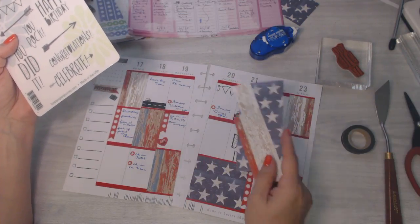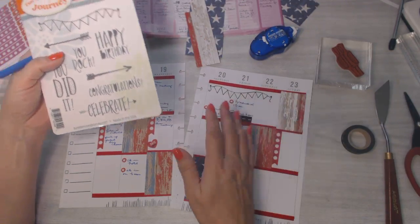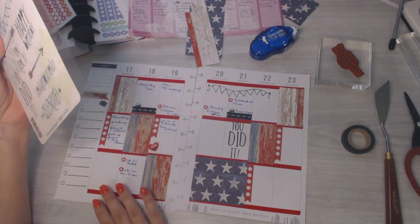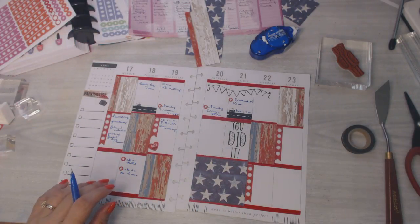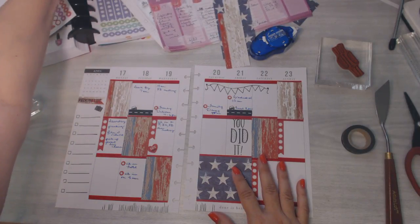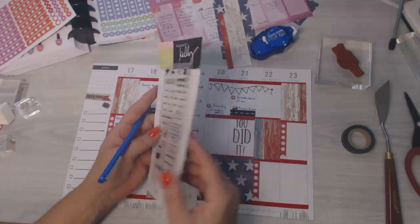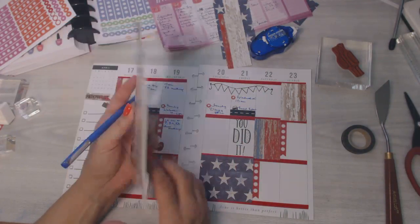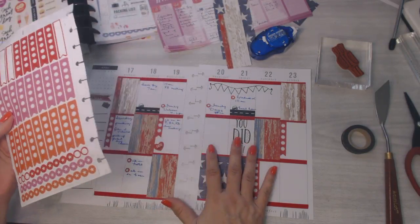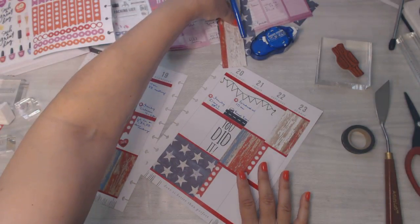I put them here for full boxes all over the place. And I don't normally do full boxes. I think I've done it one other time, but since I had this leftover paper, I thought this was a good idea to do. Let's see here. What else did I use? Did I already show you the other stamps that I used with the car and the packing list over here and the suitcase? This is the Clearly Kelly travel planner by Hero Arts stamp set. And everything else is just Create 365 Happy Planner type stickers.